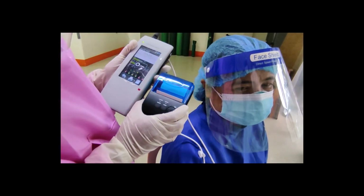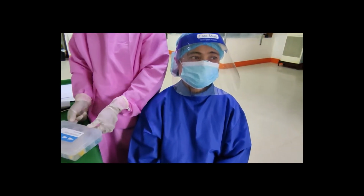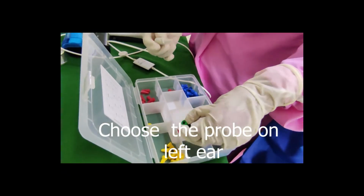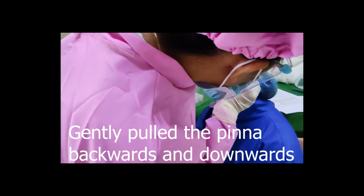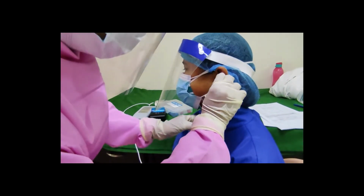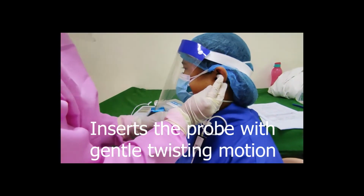Save and print the results of the patients. Choose a probe that is appropriate for your patient's ear. Gently pull the pinna backwards and downwards. Insert the probe with a gentle motion and obtain a good seal before starting the test.